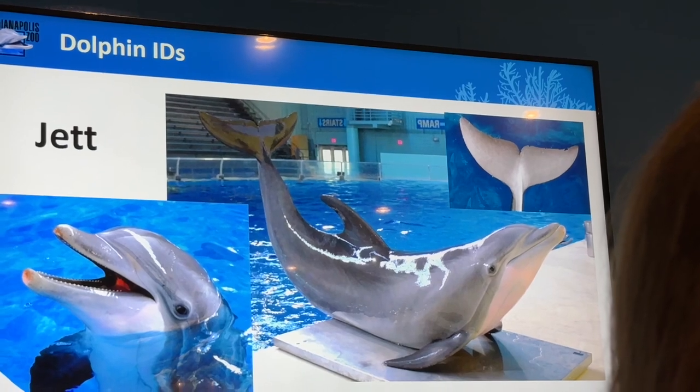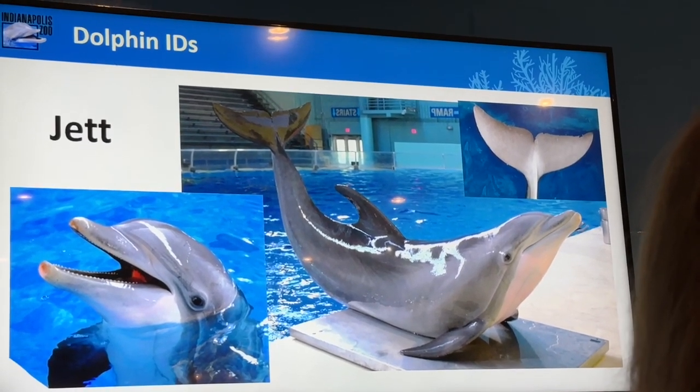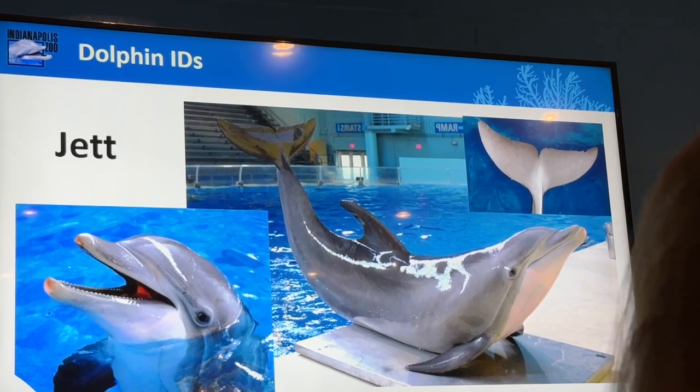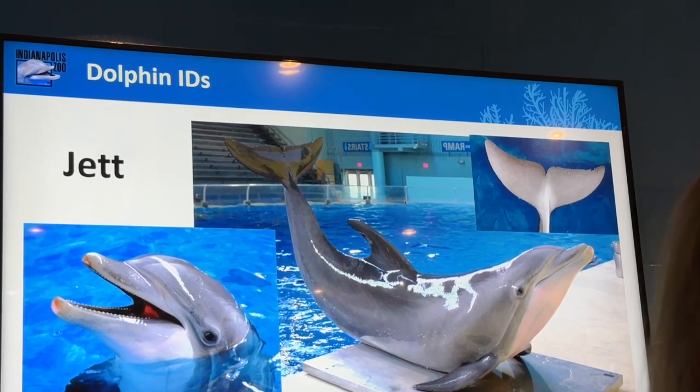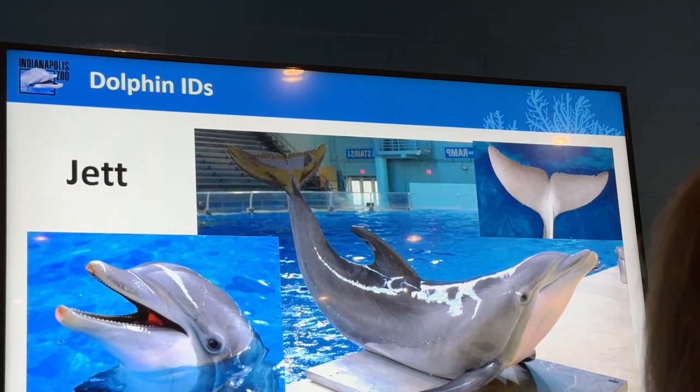And that doesn't hurt the dolphins. Any rake marks that you might see on the dolphins from teeth raking across each other, whether as a form of play or correction, will be gone within 2 hours. Dolphins shed all the skin cells on their entire body every 2 hours.